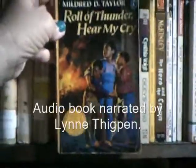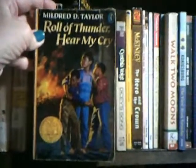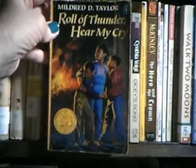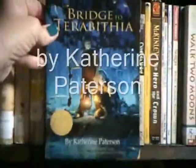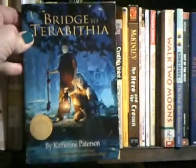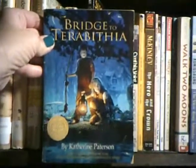From 1977, Roll of Thunder, Hear My Cry by Mildred D. Taylor. As I recall, this one is pretty depressing as well, and I don't generally like depressing books, but I may have to give this one another try sometime. And what's with the depressing books? This is 1978, Bridge to Terabithia. Again, a great story, but very depressing.